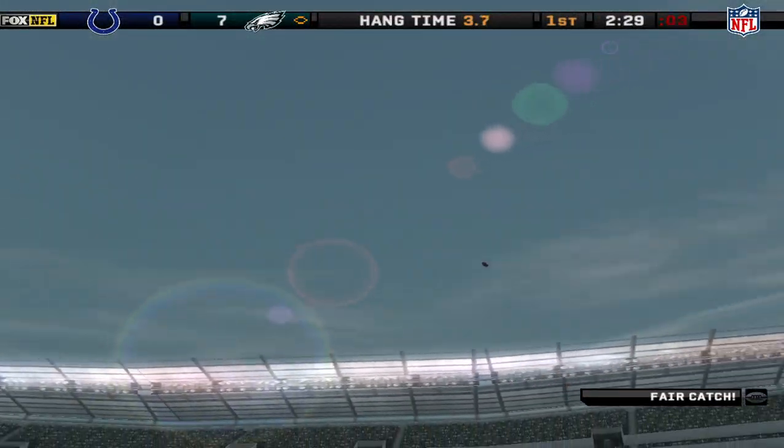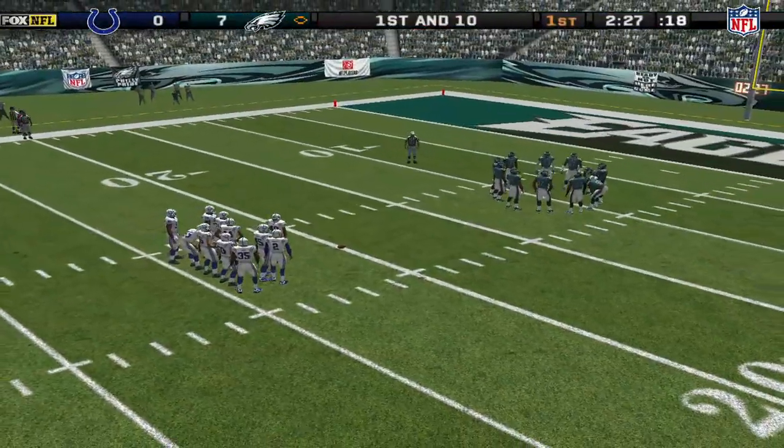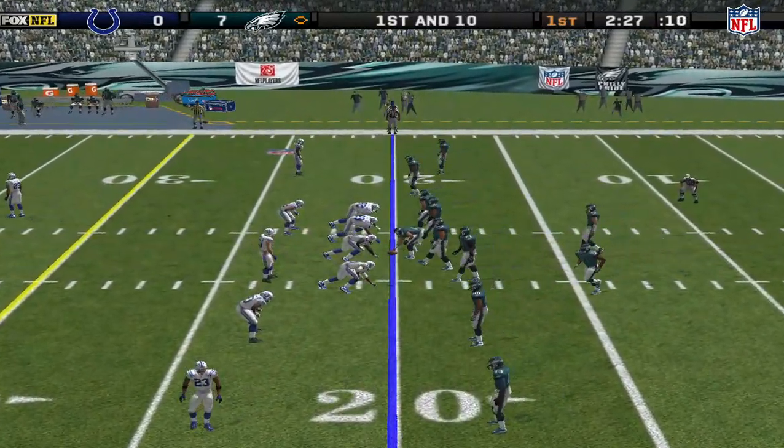Fair catch. It appears they've gotten someone for holding on the play. Holding on the offense. Ball on their own 20. First and 10. Ball on the 20-yard line.